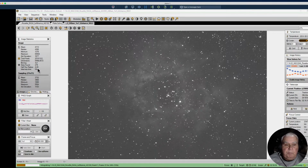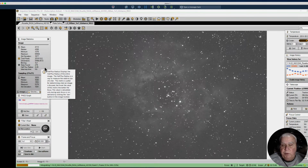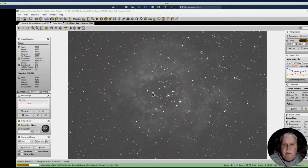I have the half flux radius at 4.49. I don't know if I'll improve it that much. I've got some really large stars right in here, out here as well. And this star cluster is going to make it hard to have a respectable number. I would prefer that the half flux radius be in the 2s on the RASA. But when you have stars this big, being in the 4s is okay. It's not that it's bad, it's that this is being influenced by these very large stars. And they're not going to get much tighter.